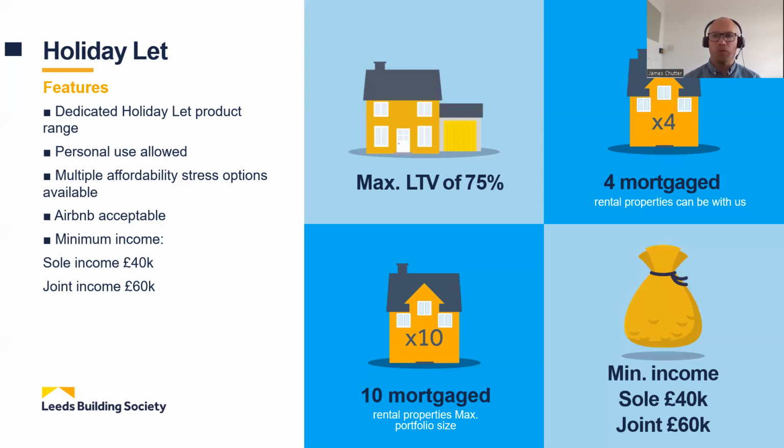So good news that we've got the joint income in now, because previously, if you had 2 people who wanted to apply who had £30,000 worth of income each, if they didn't meet that 40,000, then we wouldn't be able to help them. But we've now improved that, so we've got the joint income of 60,000. So those applicants who are earning 60,000 between them, but don't meet that 40,000 individually, we can now look to help them with their holiday let inquiry.